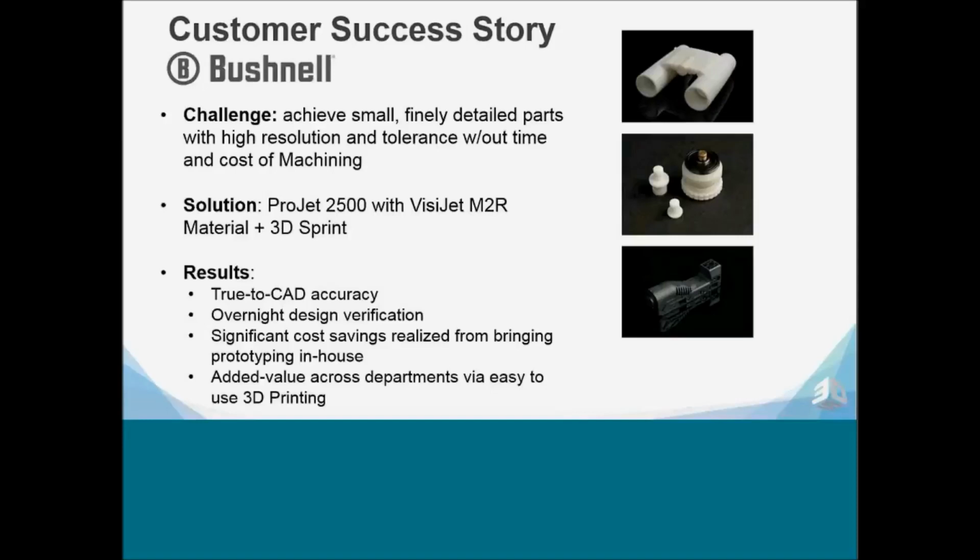Another example that we'd like to talk about is Bushnell. Bushnell is famous for optics. They make binoculars, scopes for guns, and other products. They had a challenge: they wanted small, finely detailed parts to give them high resolution, with the tolerance that they could get out of traditional machining, but without all the machining done prior to design, which cost them a huge amount of money.